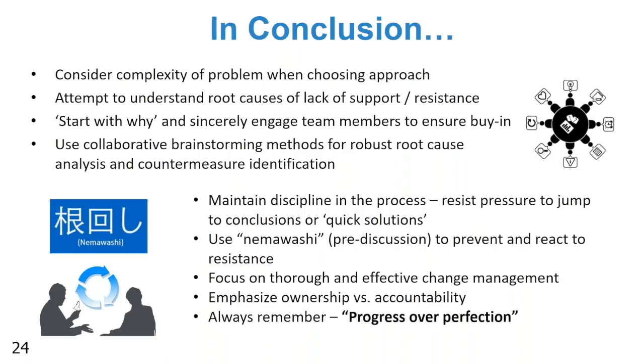And finally, my strongest piece of advice is to remember it's progress over perfection. Your first A3 is not going to be perfect. My last A3 wasn't perfect. It's going to be better than if you hadn't used any structured process at all while trying to solve the problem. So don't be afraid to jump in and try it.